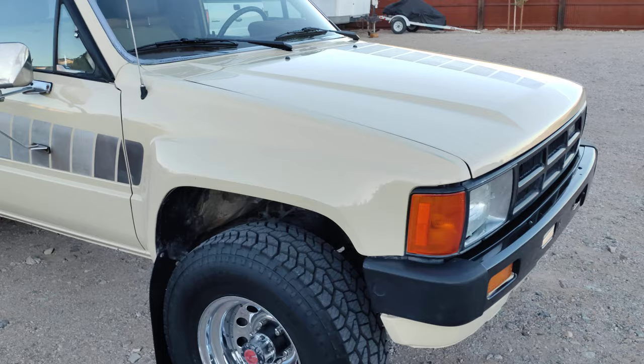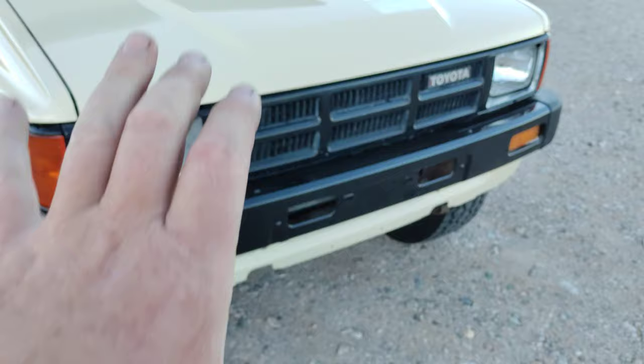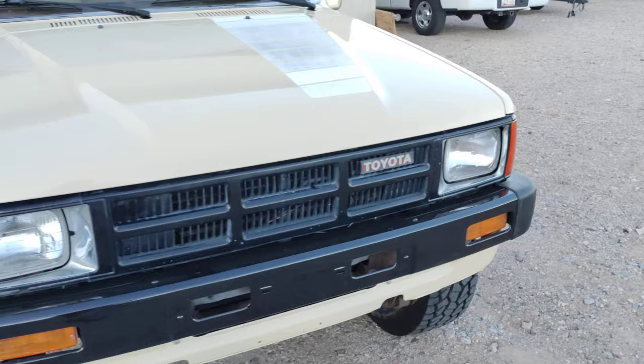Front bumper's in really nice shape. You can see that's kind of dirty. It did at one time have a push bar, and I still have that push bar. It's over on the side of the garage. It had a set of KC lights on it. So if that's kind of your thing, okay. I just didn't really like the look of it.